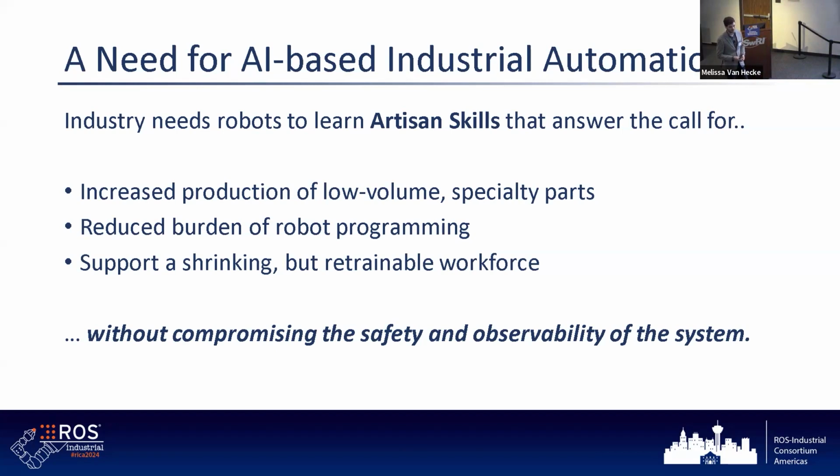It really came from a need seen across the industry, and we are especially starting to recognize it in Ohio, that there's a need for more artisan skills and advanced controls in robotics. Everyone's familiar with that. That's where a lot of the growth for ROS is coming from.